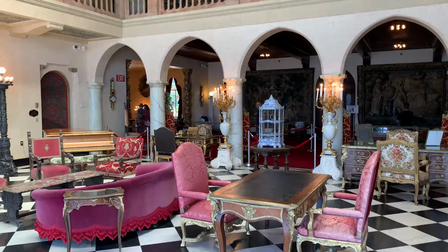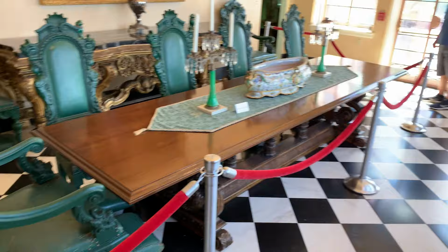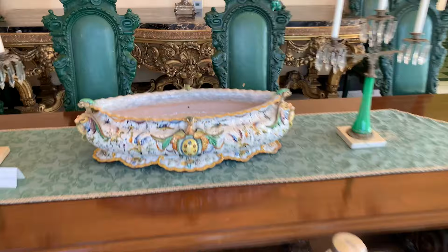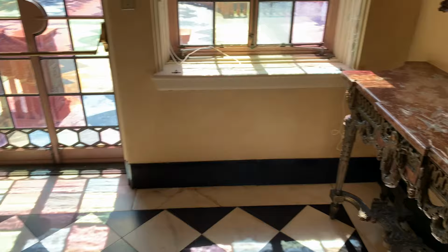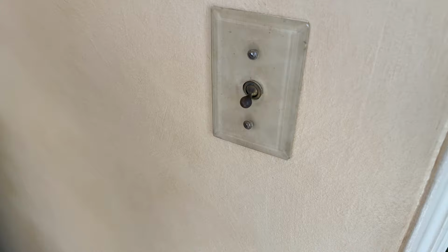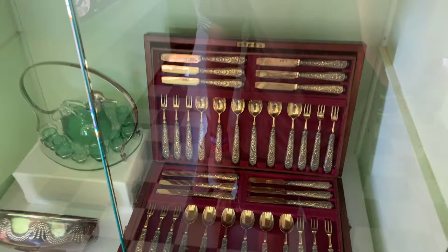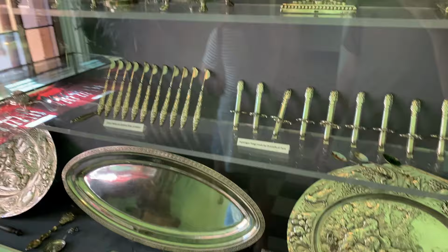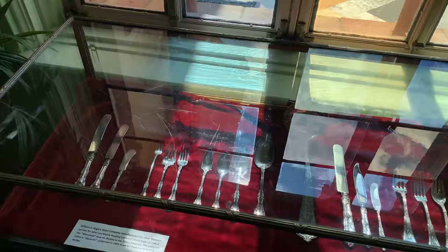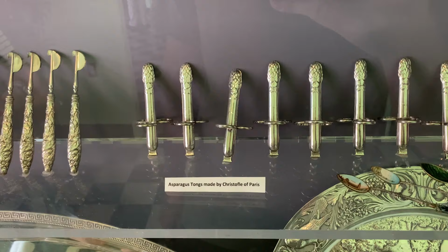Now through these doors, we have another table, which is the breakfast room. So I'm just gonna eat my breakfast in here with this huge table. Look how big that is. Look at the design. Look at the light switch. Now we're gonna walk from the breakfast room into like the pantry. So look at some of their fine china and wow. Their utensils. Citrus peelers and the asparagus tongs. That's hilarious. Wow. The pantry.